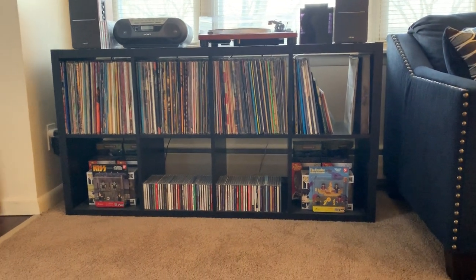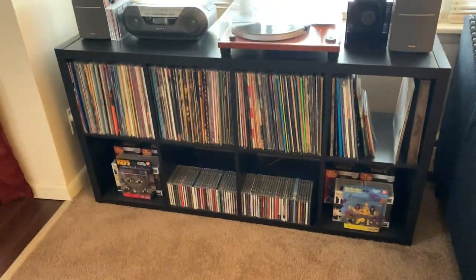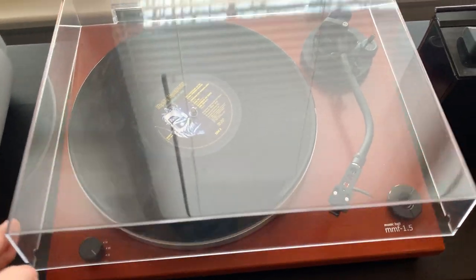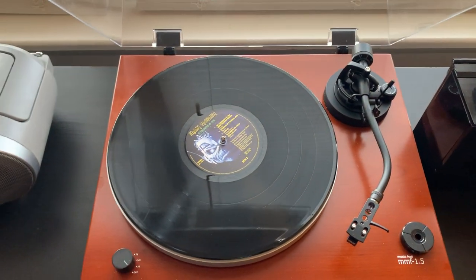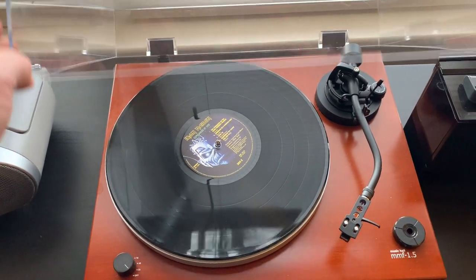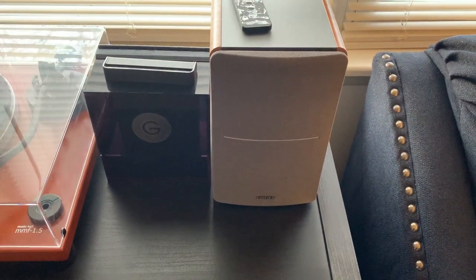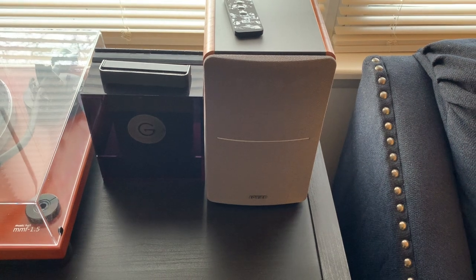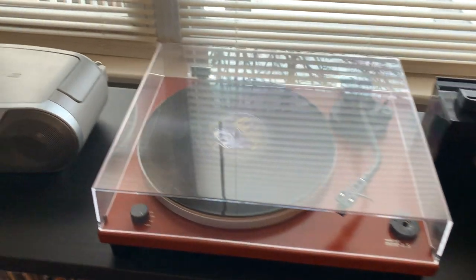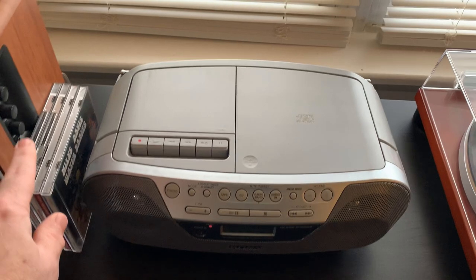That's a Kallax IKEA storage that I got. And I have a Music Hall MMF 1.5 turntable that I love. Currently, I've got Iron Maiden Somewhere in Time on there. Edifier desktop speakers, perfect for my apartment. They're small, but they give off a lot of great sound. There's my crappy CD player. I've got a CD player in my car as well.